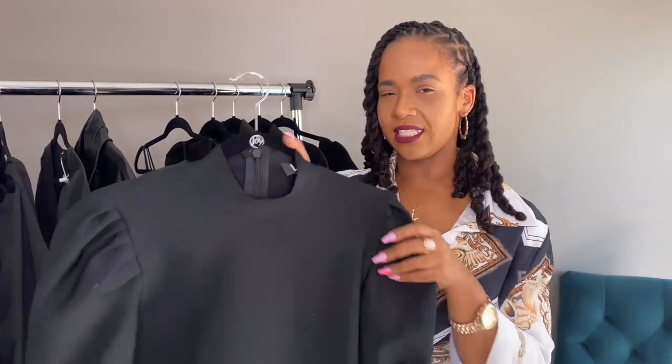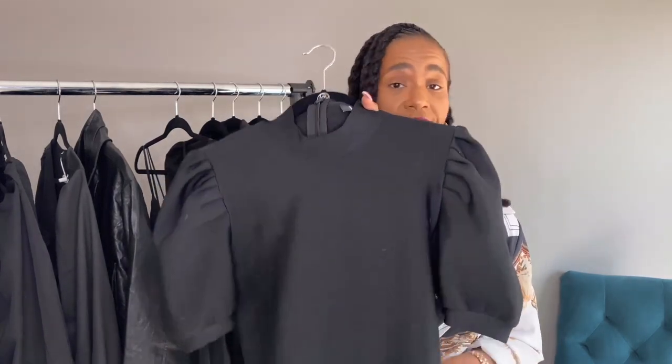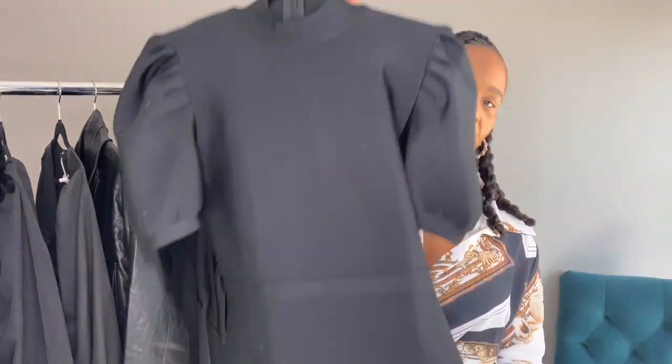I love the stretch in this dress. It's very thick. I got this in a large. I probably could have sized down to a medium, but I wanted to just be safe and make sure everything fits, but it fits great. So yeah, this dress is from Lulu's.